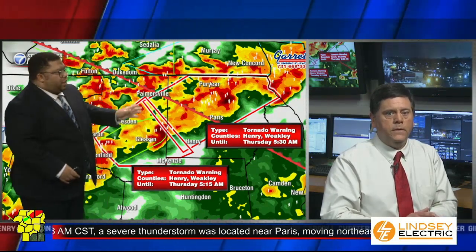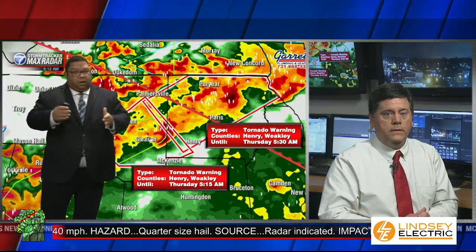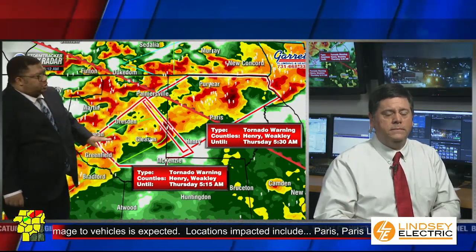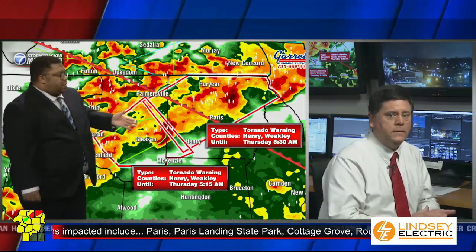And again, don't try to go see these. In this kind of situation, it's likely rain wrapped. That means the rain is completely encircling the tornado. You're not going to see it. So do not go out to see these storms or try to see that tornado. It is more likely going to be rain wrapped anyway.